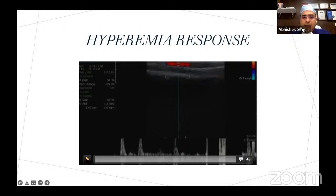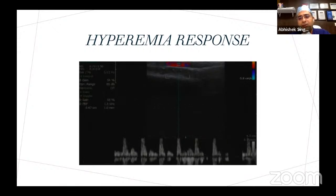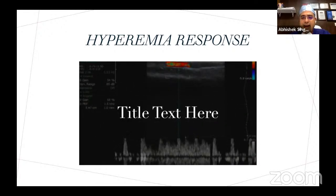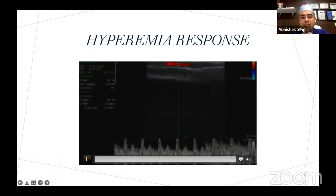Another important thing when we do access work is to see if the artery is really worth doing a fistula. So you would do Allen's test, etc. But this is a quick test which helps us know whether this artery actually is capable of a lot of resistance. So you clench the fist, and suddenly the entire flow will become exaggerated. And once you remove your clenched fist, there will be a monophasic response.